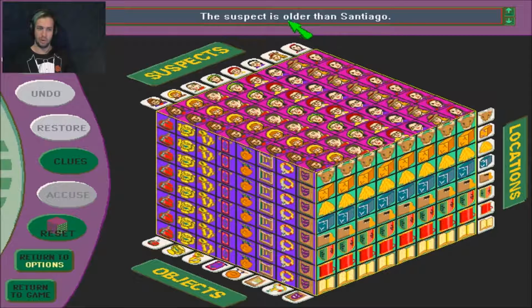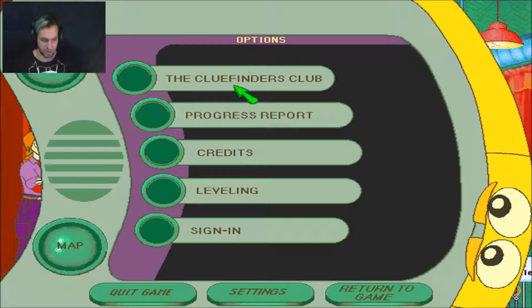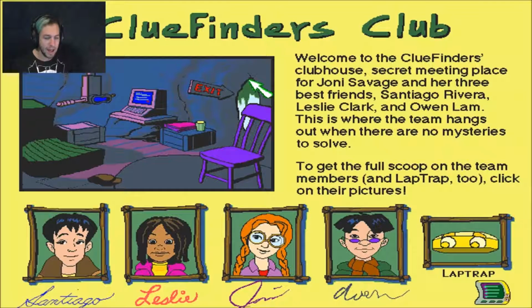Whoa. How old is Santiago? If the suspect is older than him. Wait, let's go to the options here. What's in the Cluefinders Club? Look at this. Let's just take a moment away from all the math adventure and check out what this is. So this is their little clubhouse here.